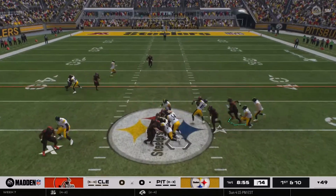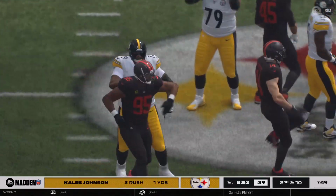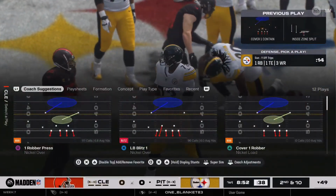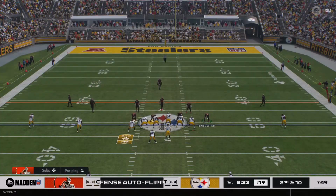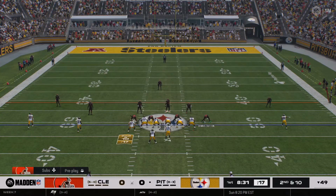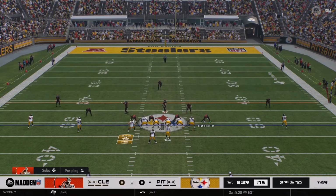They'll run this over the center with Johnson. And that one shut down pretty quickly. He'll get back to the line of scrimmage. Nothing more. No gain. Brings up 2nd and 10 at their 49-yard line.